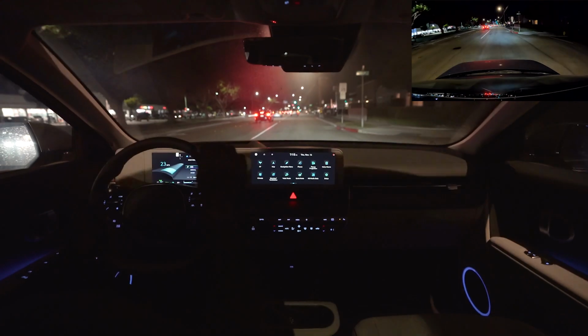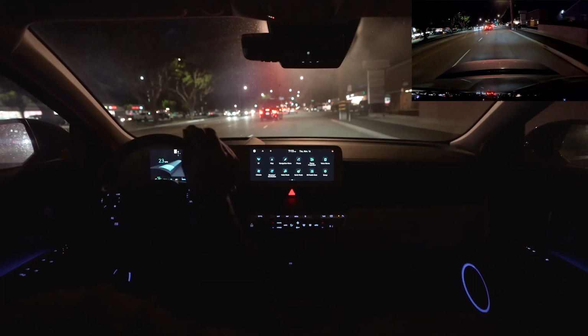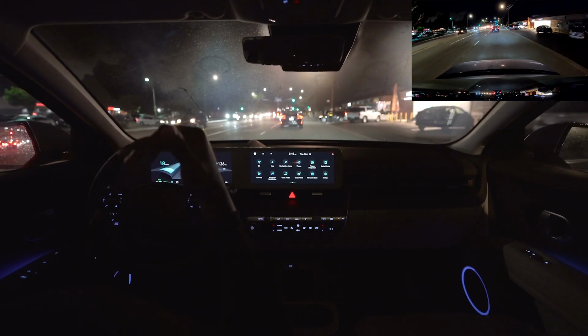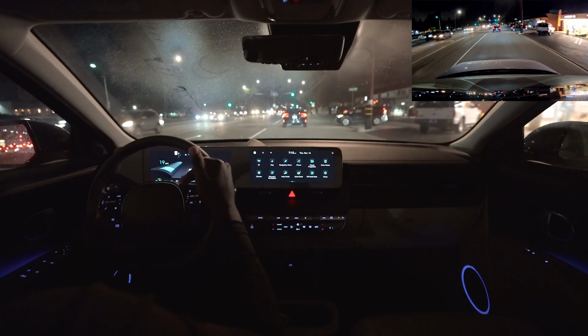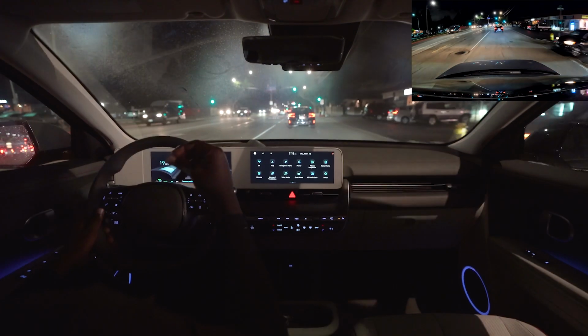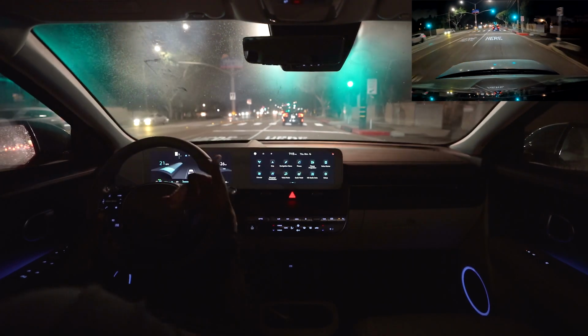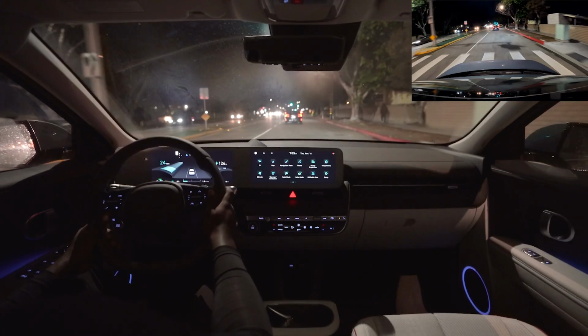So now we are in our eco mode. Eco mode to me is the most important mode of this vehicle. This one is going to be the smoothest drive that you will have. It's going to be very smooth. It'll still be just as responsive as any other mode. However, this is going to really save you the most energy in your car.